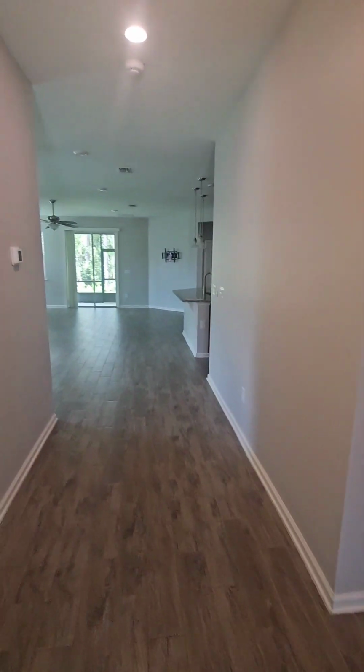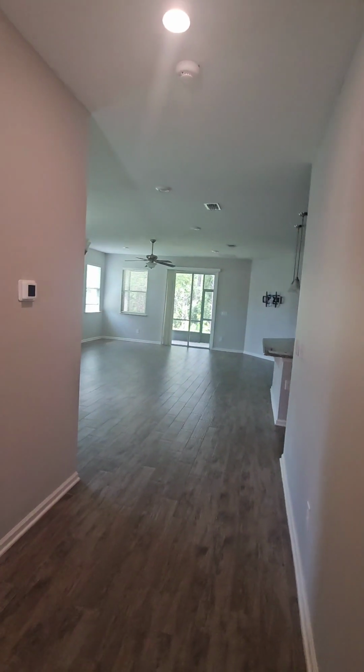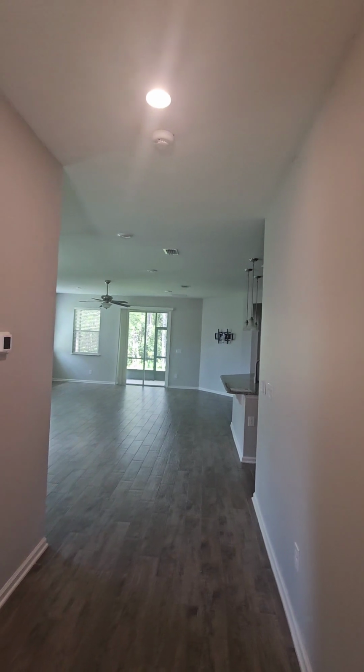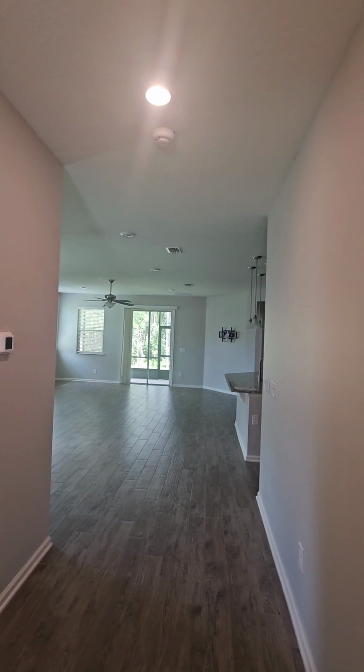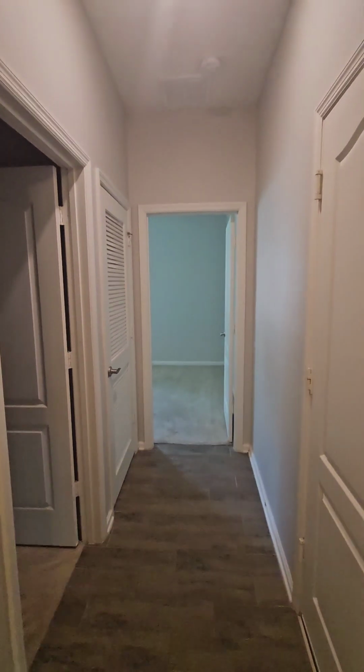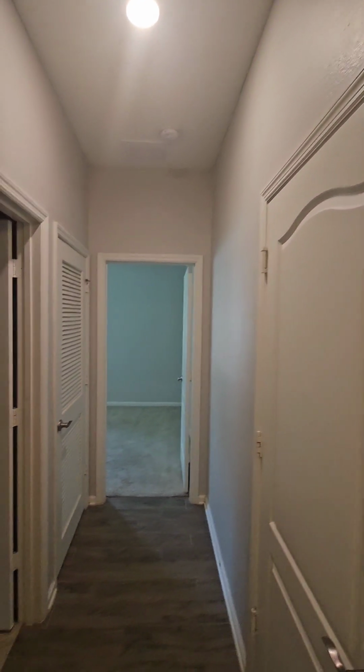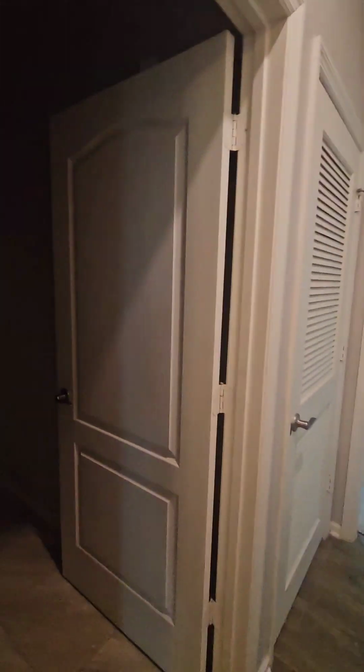All right, it's a nice entryway. It's got taller ceilings. These have got to be, let's see, I'm 5'5", 6'5", 7'8". Are they maybe 8.5, 9 feet, I would guess. It's got to be taller than 8 feet. Yeah, 9 foot.